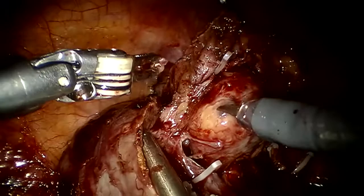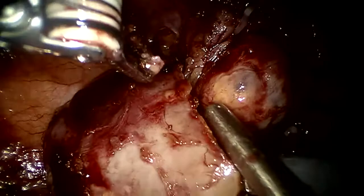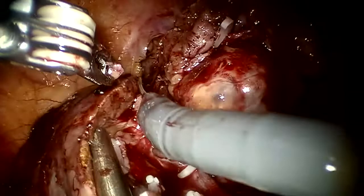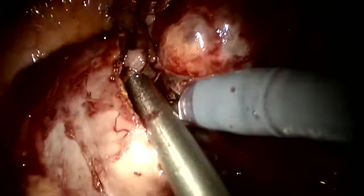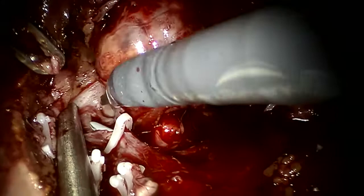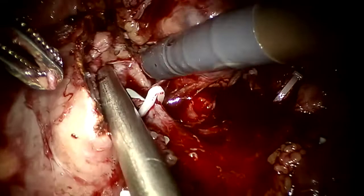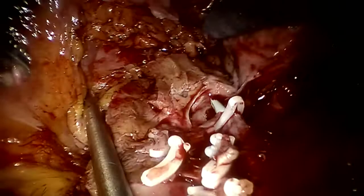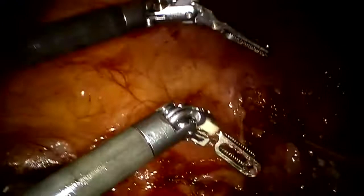Got it? See, my left arm is fighting the, okay, do you do that? Perfect. My left arm is just non-functional. I wish my left arm was usable.